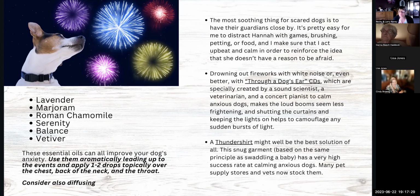Also using some noise music. There's music that you can find that only they can hear, and it was created by a scientist, a veterinarian, where the dog really likes it. I didn't Google where that's found, but I thought that was pretty interesting. Dogs can hear things that we can't, right? So, pretty cool.